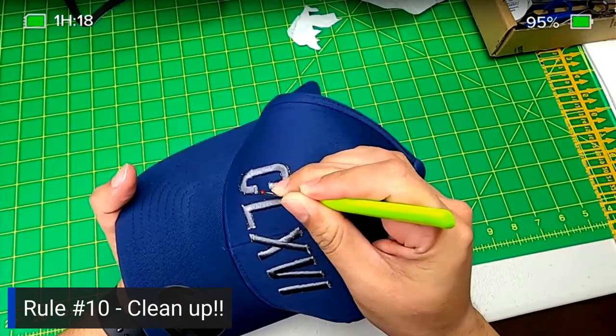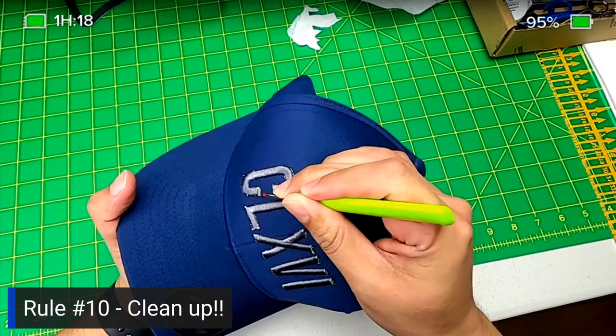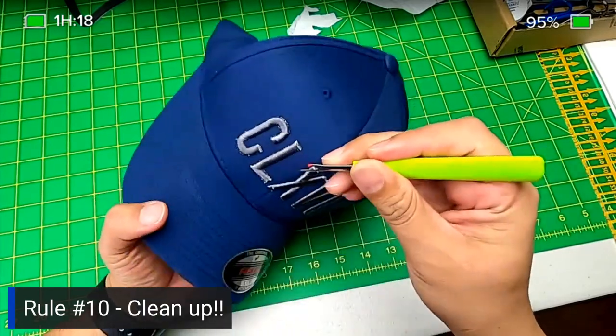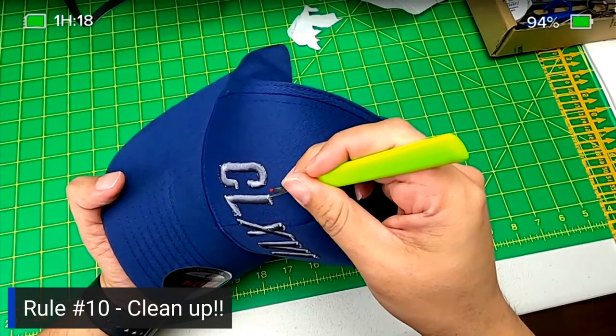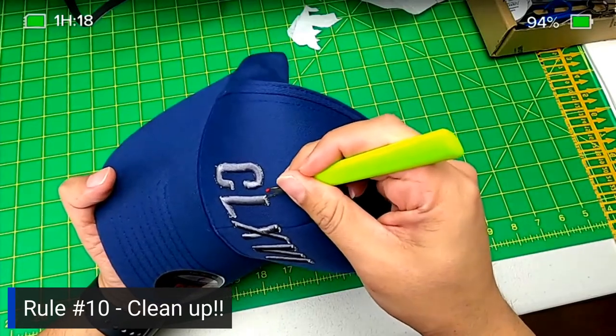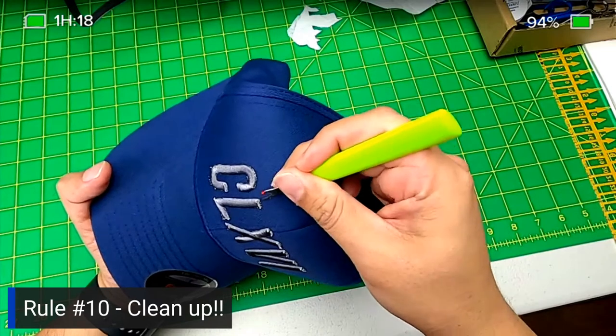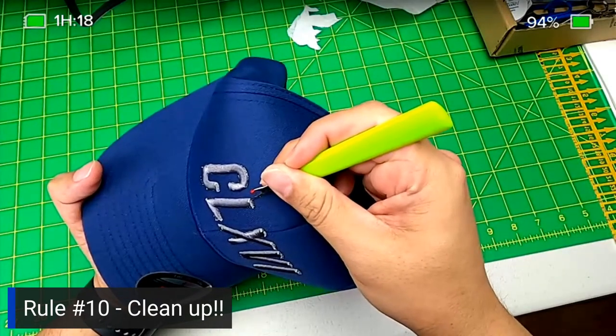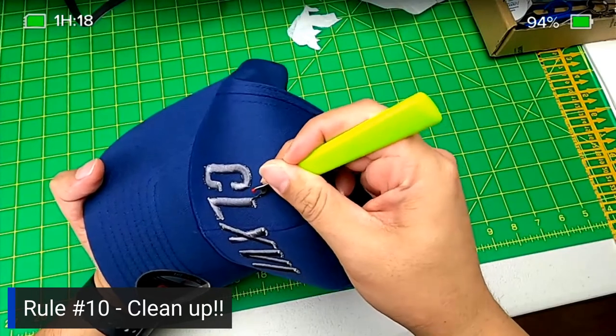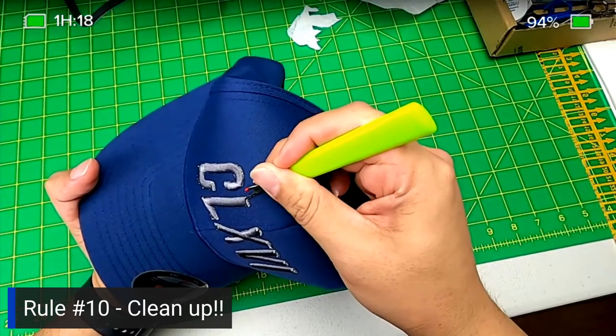So this is going to be a two-step. The first step is pushing in the foam, and the second one, which puts everything together, is the heat gun. The heat gun really makes it. So if you do this part well, the heat gun just makes it even better.